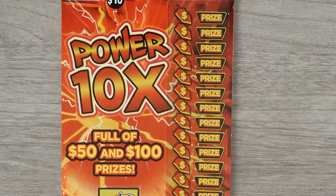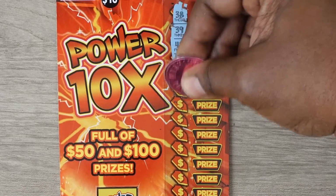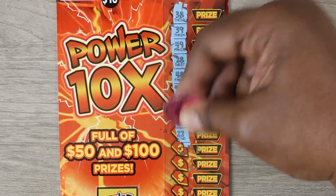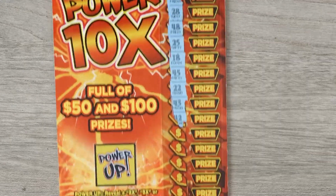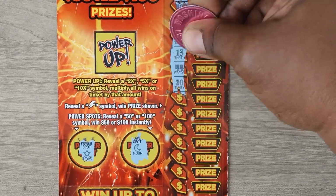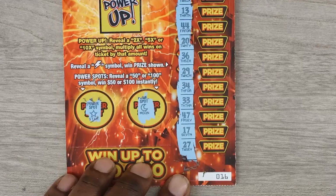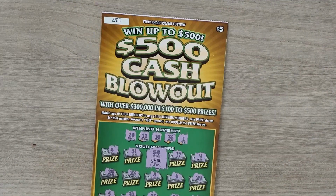Okay, starting from the top, looking for that bolt symbol. Numbers mean nothing. Just looking for the bolt. And we have no win. So to recap, we won $10 on the Cash Blowout.